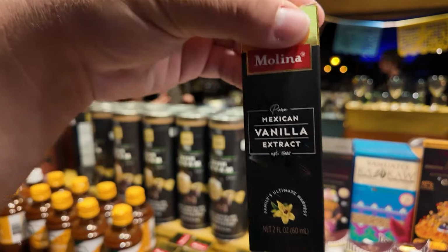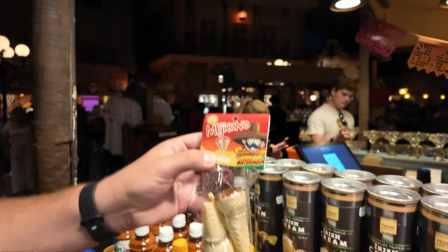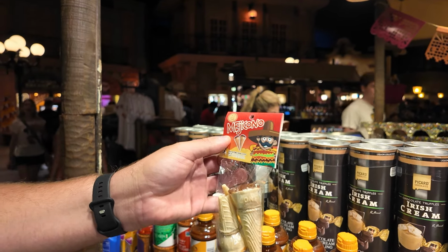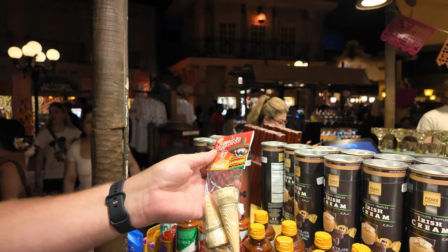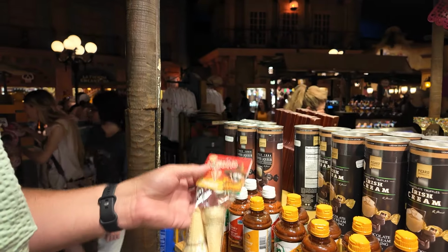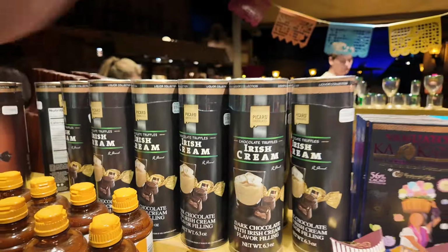This is cool too. Look, they have vanilla extract from Mexico. Oh, yeah. Little ice cream cones. I feel like I've tried those before. They're caramel filled wafer cones. Interesting. I feel like when I was young, when I was in Spanish class, they brought those in for us to try. Yeah, that seems like something. But lots of really cool stuff here. I love all these snacks and different things.